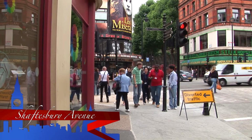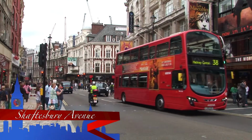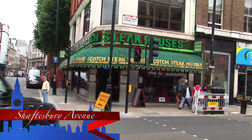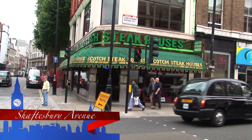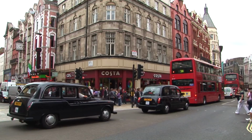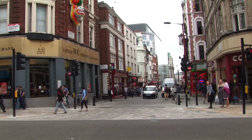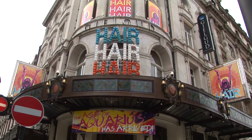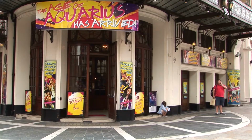Constructed to improve accessibility in central London in the 1880s, Shaftesbury Avenue might be a new kid on the block of London's streetscape, but it still has a strange and marvelous tale to tell. Shaftesbury Avenue is a patchwork of old and new. Glass windows display open-plan offices, juxtaposing the red brick and lacquer buildings that dominate the street.